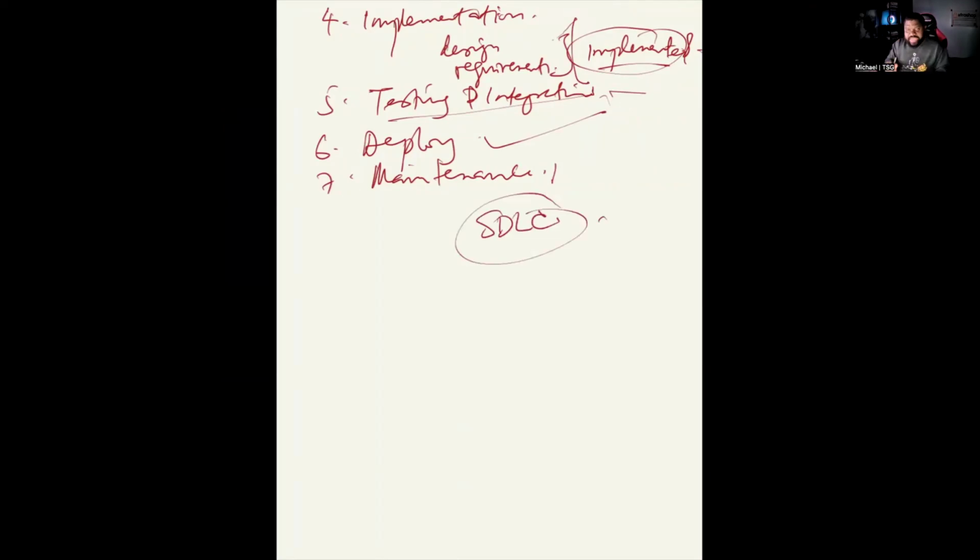Now, don't forget that this SDLC is the execution of the project. Now, I will take you to where I want to take you to. This SDLC is the execution of the project. So you have initiation of a project. Okay. You have the planning of a project. You have the execution of a project. And then now you have what? The closing of a project.